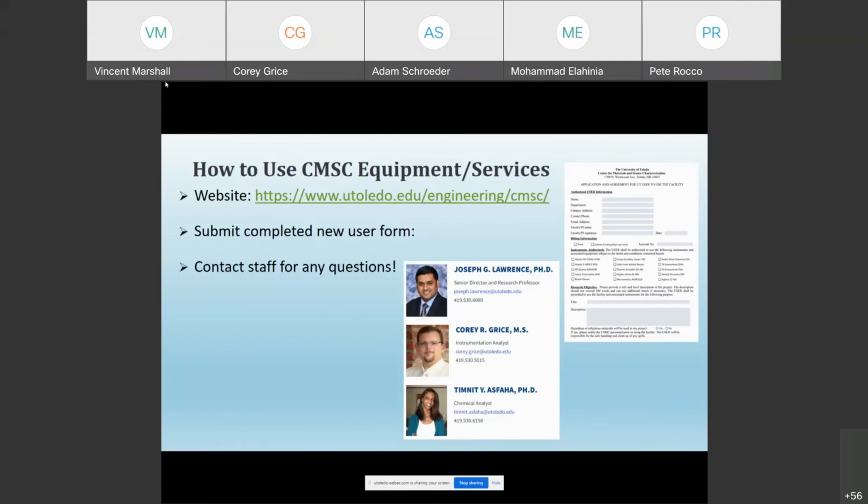Corey, you may have mentioned this, but how do you manage time on various instruments? So it depends on the nature of the instrument. For some things that are in very heavy demand, such as our electron microscopes or the X-ray diffraction system, we have systems where users can reserve chunks of time. They basically make an appointment just like anyone else, and they get a chance to use that.